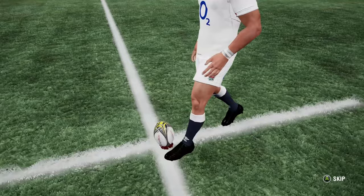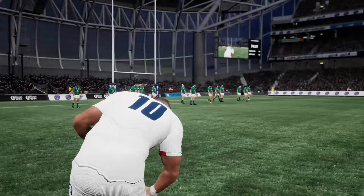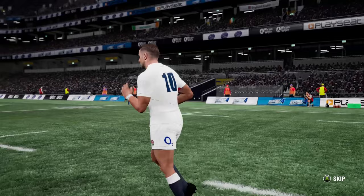The lead up to 3. The kick here from Ford will be crucial. And it is good. The lead's 5. And now Ireland need a converted try to take back the lead. They've got 6 minutes to do it. And they're getting their man back from the bin as well.